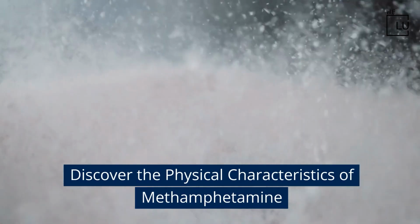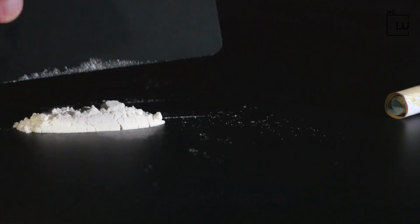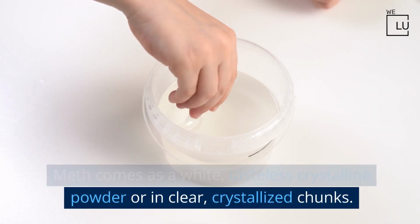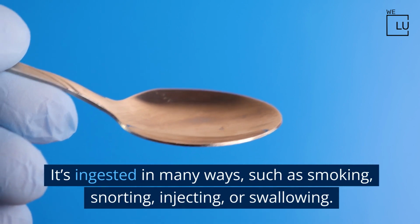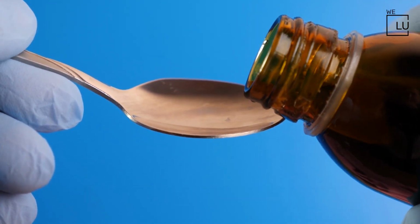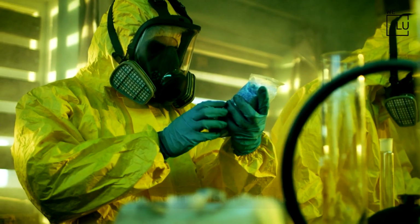Discover the physical characteristics of methamphetamine. Methamphetamine is a powerful stimulant that messes with your central nervous system. Learn the facts about the physical characteristics of methamphetamine. Meth comes as a white, tasteless crystalline powder or in clear, crystallized chunks. The drug can also appear in liquid form. It's ingested in many ways, such as smoking, snorting, injecting, or swallowing. Meth is a synthetic drug created with chemicals found in cold medicine.